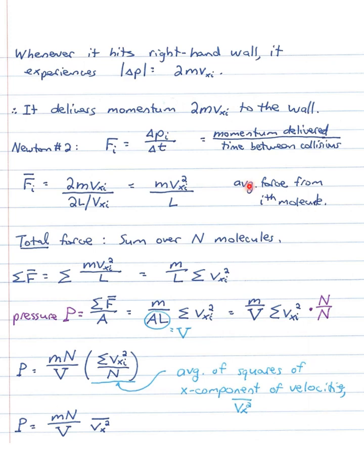Now, Newton's second law says that the force on the ith particle is its change in momentum over the time increment. And we can say the average force on the ith particle is, and there's the change in momentum, 2mvxi over, and here's the time increment, 2 times the length of the box over vxi. We clean that up, we can divide out the 2's, and we get m vxi squared over the length of the box. That's the average force on the ith molecule, but notice what I wrote here, average force from the ith molecule. Well, here I'm invoking Newton's third law. If that's the average force that the wall exerts on the molecule, then that's also the average force that the molecule exerts on the wall.